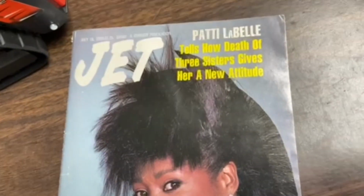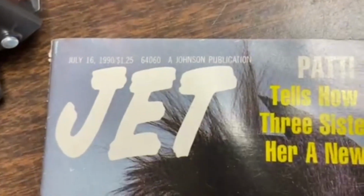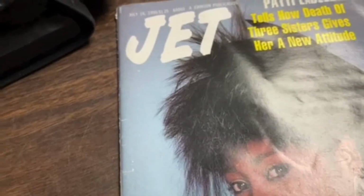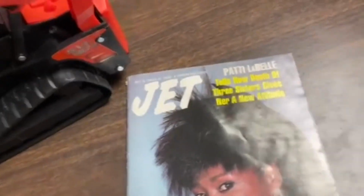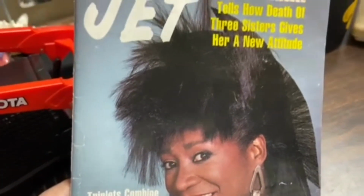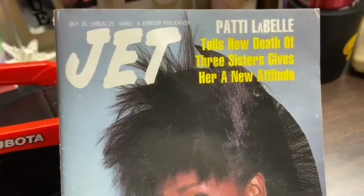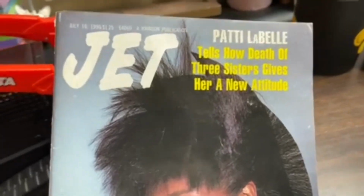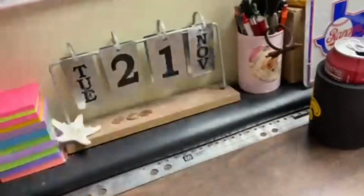And next, we sold this vintage Jet. Oh, I better put that address on there. It's got Miss Patti LaBelle on it. That's from 1990. So that vintage Jet magazine sold for $13.99. We do have a vintage Jet like this. I think it's from the 90s, but it's got Whitney Houston on it. If you're a Whitney Houston fan, then you might want to check it out in our store. Okay, so that's Miss Patti and her Kubota.